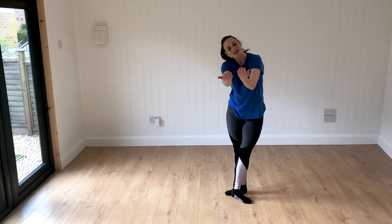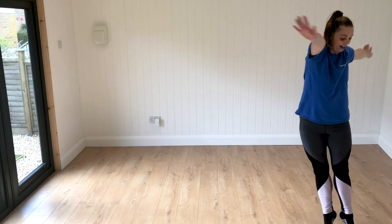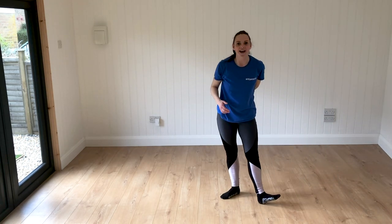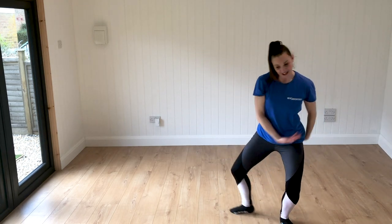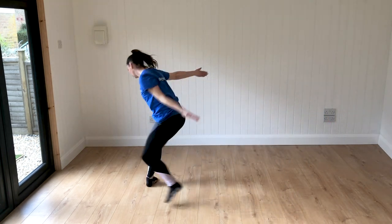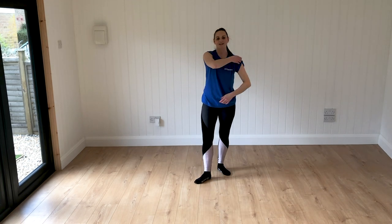Beautiful. As the arms come through and round, we do our chassis. Fifth, fifth. Oh yeah, that one. Yes, we go chassis. Fifth, fifth. Little limp. Over the top. Yeah? See what I'm doing here? We're combining all those little bits that we put on at the end of the exercise.